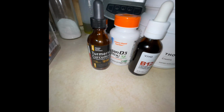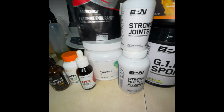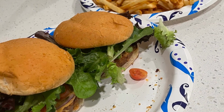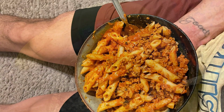Some of the supplements I've been taking lately, I got some turmeric right here, some B12, creatine obviously. I got my multivitamin, Strong Joints, G1M Sport for all the endurance stuff that I've been doing. Up top I had some X Endurance, that helps with the lactic acid buildup, and obviously I had some pre-workout in there as well.